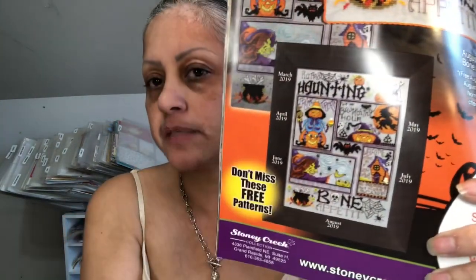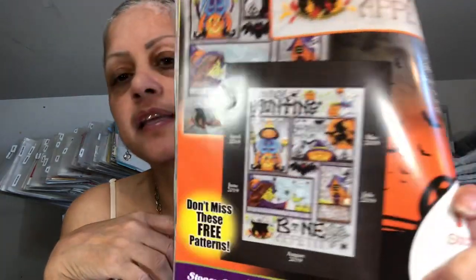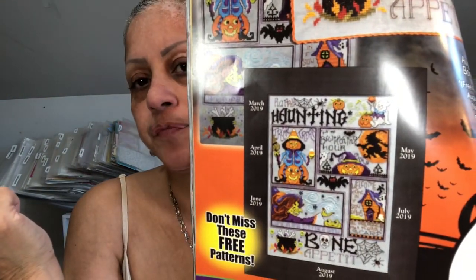And then next month when I go claim July, I buy the other three that I'm missing for this, or four. I'm missing four. And this one, I think I will do it like this, or maybe as ornaments, because I need ornaments for that tree. But I like it like this too. So we'll see. So that's from Stony Creek.